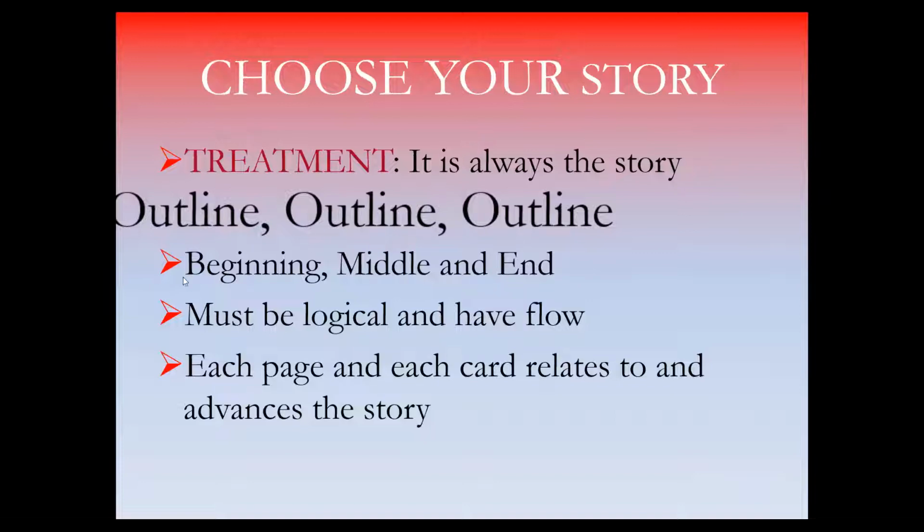And think of it as a sandwich. I got 2 pieces of bread and I'm going to put something good in the middle. So that's the story. It should be logical. It should have a flow. It should be a cogent story. It should be something that if you threw all the pages up in the air and put them back in the frame, it would make a difference. That's kind of an example of treatment. And each page and each card relates to and advances a story. We'll get into that kind of in selection.